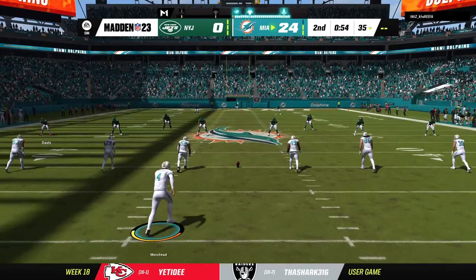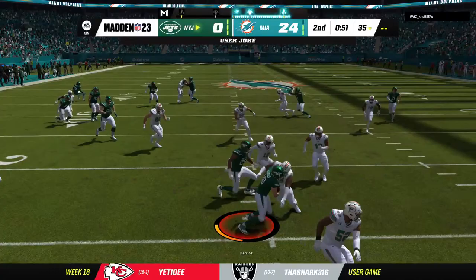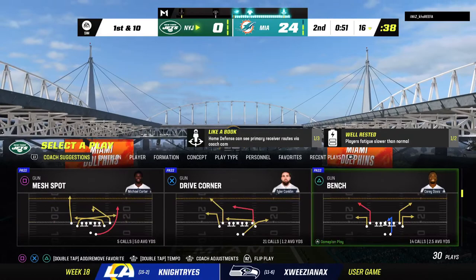Morstead out now following the touchdown to kick. Berrios going to bring this out of the end zone. And in hindsight, probably should have taken a knee as he only gets this out to the 16-yard line.